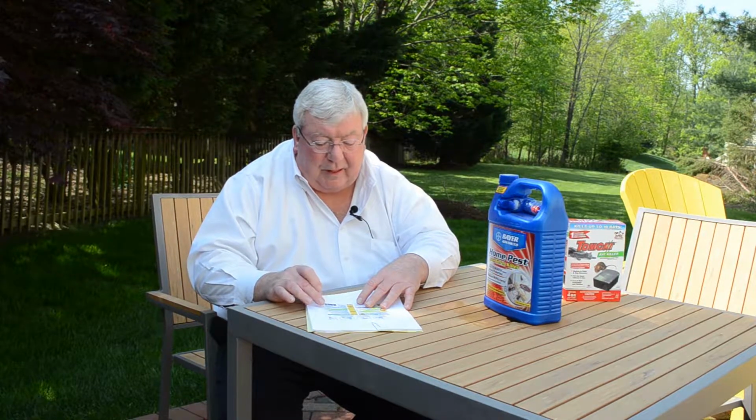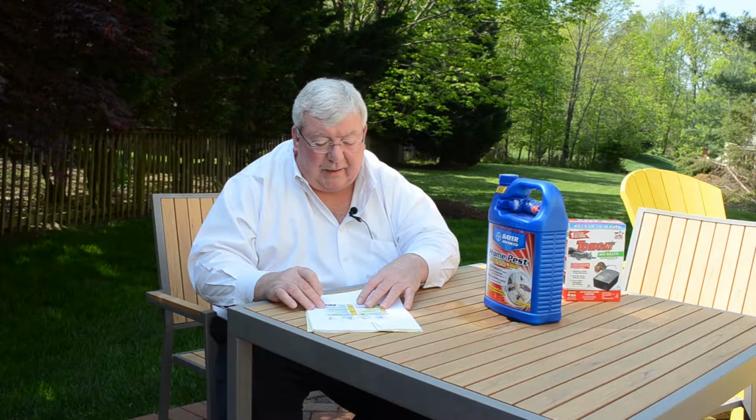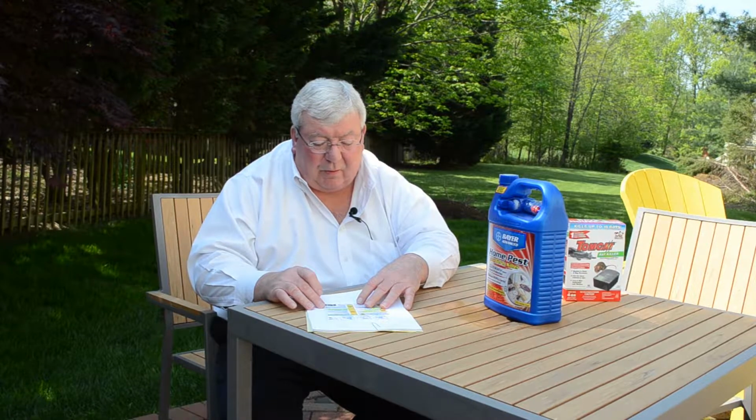So it says on the label that application is prohibited directly into sewers or drains or into any area like a gutter where drainage to sewer, storm drains, water bodies, or aquatic habitat can occur. Do not allow the product to enter any drain during or after application. This is crucial to the safe use of this product.